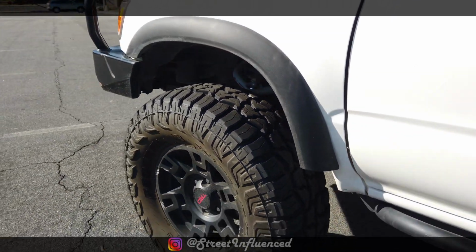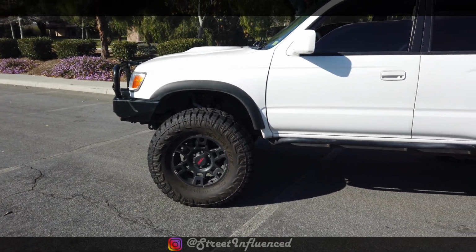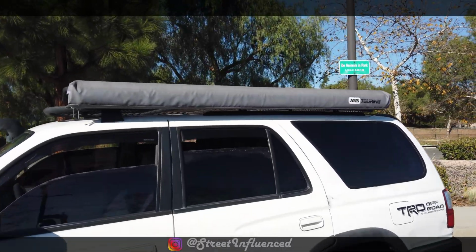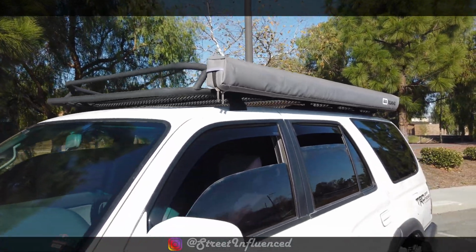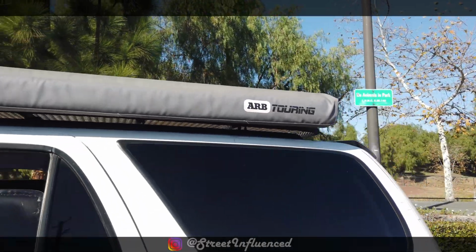Also has Toyota Tundra brake conversion on the front, so it gives you a little bit more stopping power, not a whole lot, but it's a difference. Custom built rack on top that's very heavy duty. You could stand on that with like 3 or 4 people. Then we have an ARB awning right here to pull out when you're hanging out with your friends and it gets really sunny.